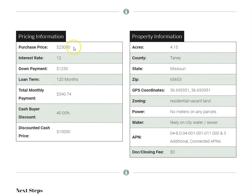So we've got this right now for $25,000 at 12% interest at $1,250 down. Now, if you put more down, we can lower the interest and lower the monthly payment and potentially shorten the term. So we're flexible. We own the property. I personally, my name is Brian, I own the property and I'm the decision maker.